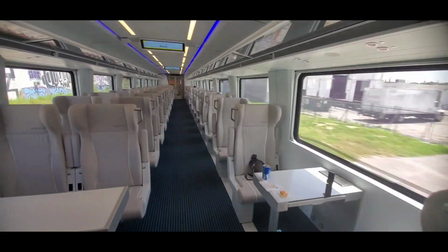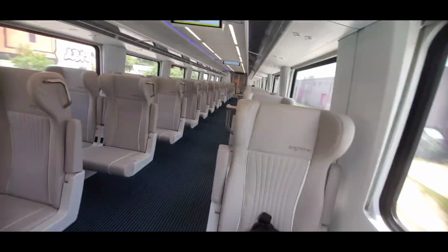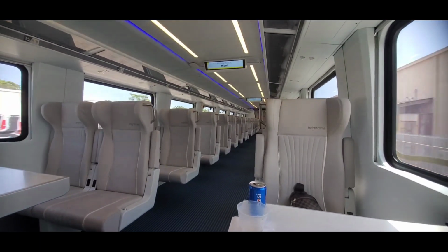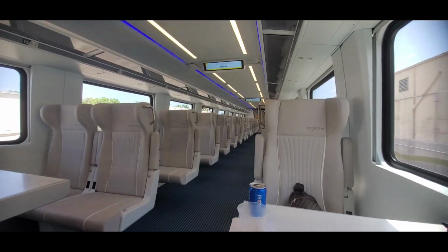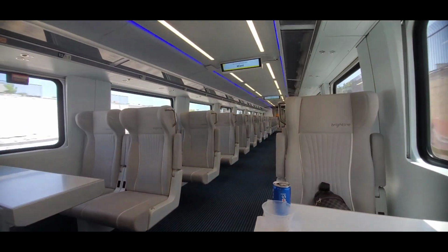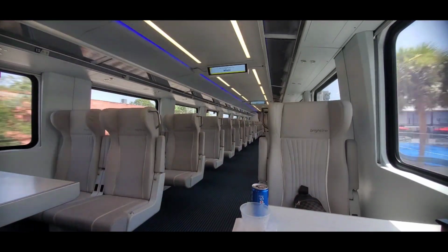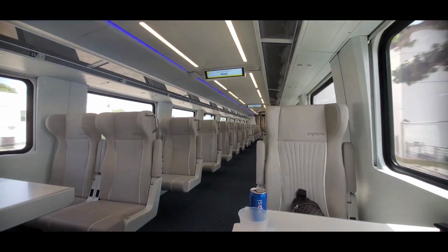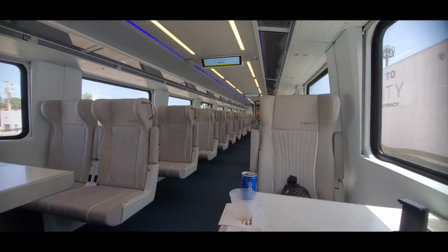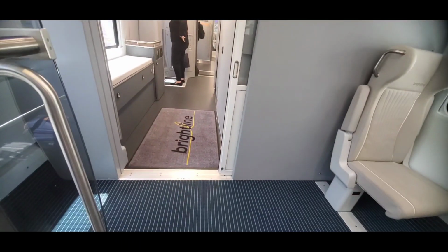So we're getting ready to arrive into Miami, so I'm going to grab my belongings, and there's a Brightline Uber waiting for me. I already received a phone call saying that my Uber is going to be there. That is an added feature for the Premier service. It's going to take me over to South Beach at no additional charge. Exit the train, grabbing my bag.